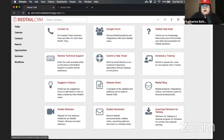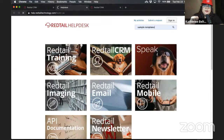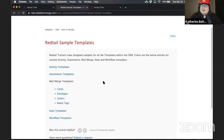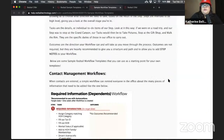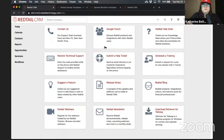So if you click on the question mark in the top right, come on down to help desk. Now I'm actually just going to search because I do this frequently. It's right at the top, sample templates. Over here, we can find workflow templates, automation templates, even activity templates, which we'll briefly talk about again tomorrow. All of this will make a reappearance. But over here, we can find the exact workflow we built and give you some other ideas to get you going. So now that you know how to build it, now you know how it works, here's that spot to take it one step further and make those processes for the other situations you run into.